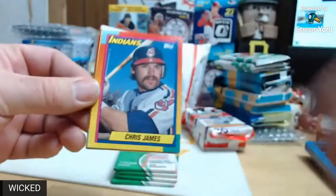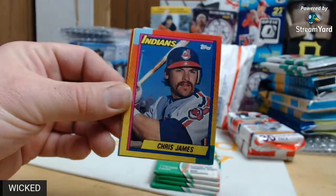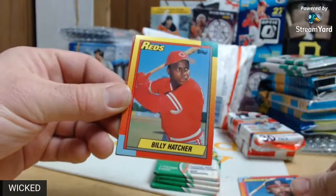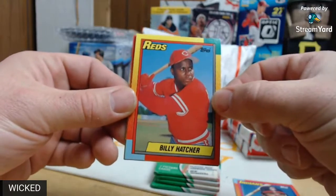Here we go. We got Chris James with the original logo. I know. That's actually kind of cool. You're not going to see that. We are sick to our stomach. We might become Nats fans. We might hopefully go to some Nats games.